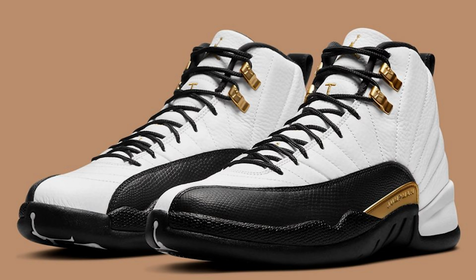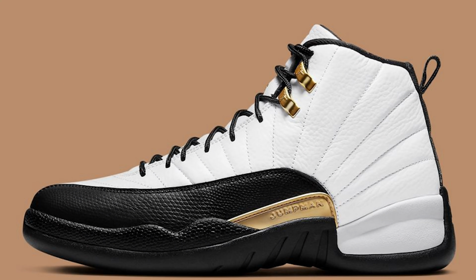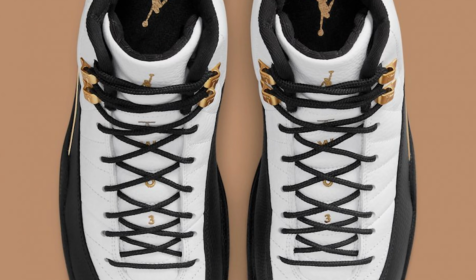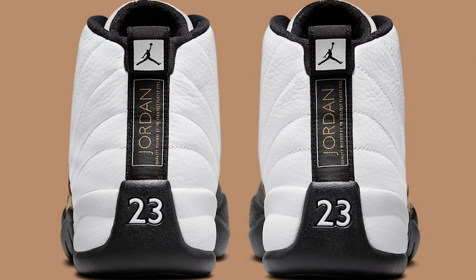Next up on the list for November 12th, we have the Royalty Air Jordan 12. Now this one I am indifferent about because I just want the OG, exactly like the OG. I understand there are some small differences and some slight touches to the shoe that make it a little bit different. I want to see them in person. I hope that the quality is amazing. This is a cop for me no matter what, just because it is so close to the OG vibes.